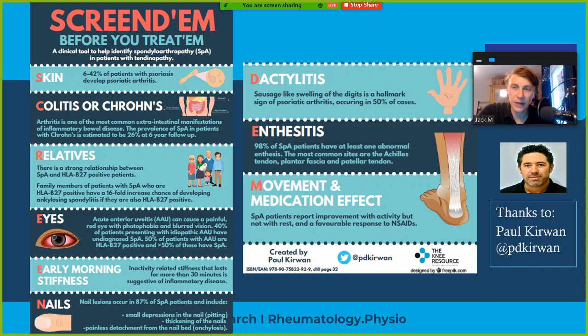So as we talked about, the skin is affected: 6 to 42% of patients with psoriasis will go on to develop psoriatic arthritis. And the big wide gap is to do with how you define both of those conditions. So if you've got anybody in with joint pains or a tendon problem like Achilles tendinopathy, plantar fasciopathy, tennis elbow, golfer's elbow, and you don't ask them about whether they've got psoriasis or a family history of psoriasis, then you can just imagine the little Jack sitting on your shoulder thinking that you've not asked all the questions that you need to ask. Same with Crohn's and colitis.